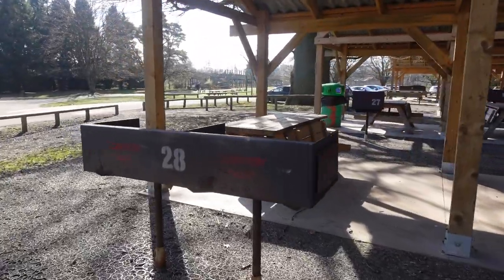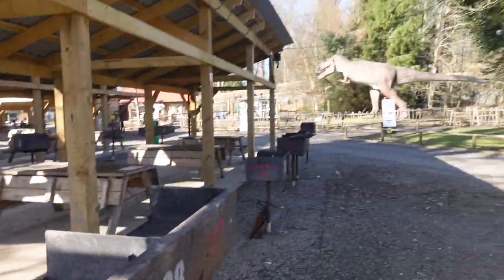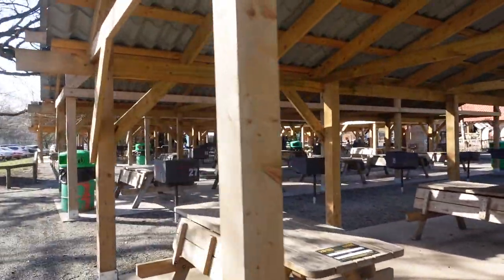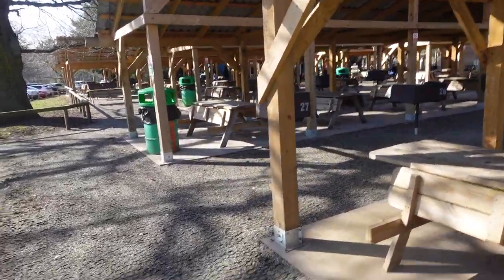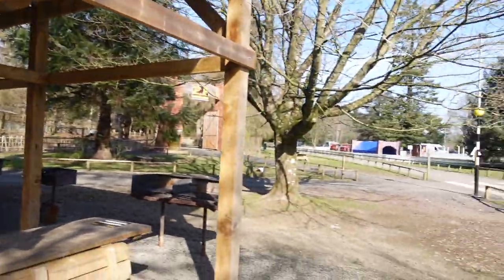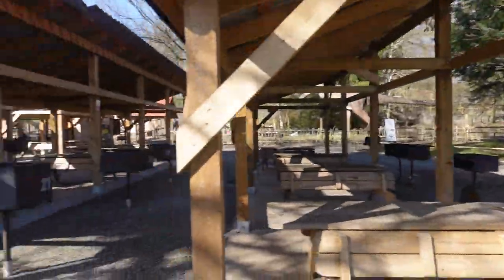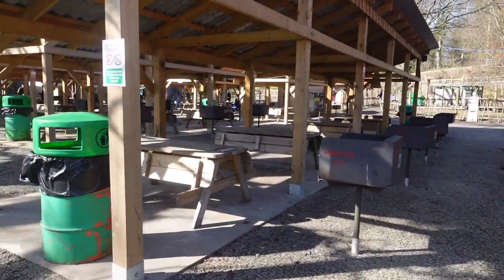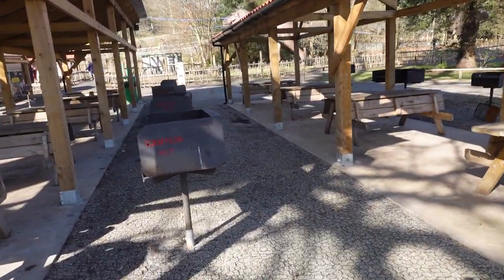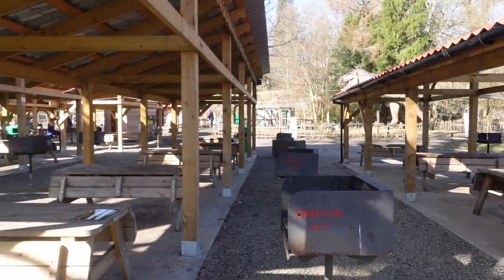Amazing thing about Blair Drummond is you can bring your own food, you can use these barbecues, you've got these benches to sit on. Now it looks like there's lots of them just now, but it gets really busy. So just at the dino entrance area, to the left hand side, you've got all these areas here, the benches, and you can use their grills, barbecues.